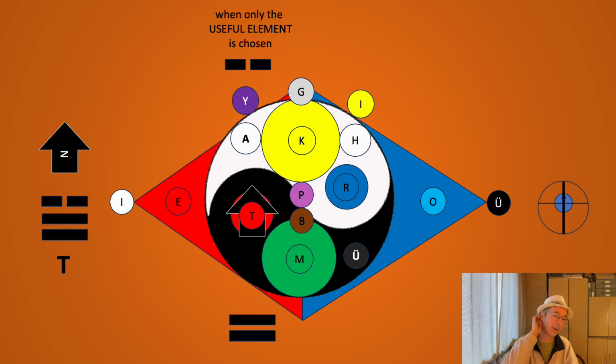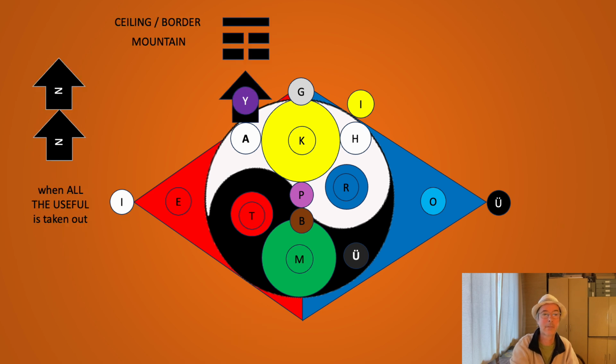And when you only use one element from it, that you say, okay, this one is a useful element, I will not use everything, but I will use just the useful element. One thing is taken out. It's of course expressed by the letter T.